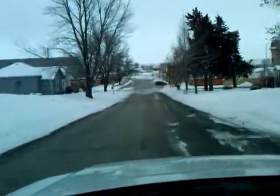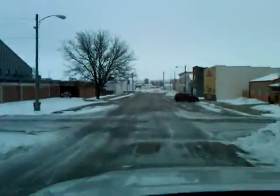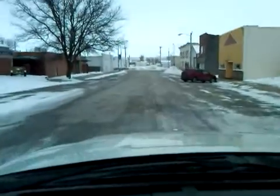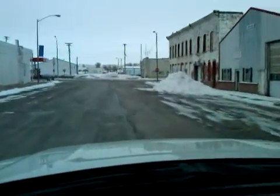Anyway, that was my 10-mile loop. Start and stop right here in front of the Neola Community Center, and park right here by this snowdrift.